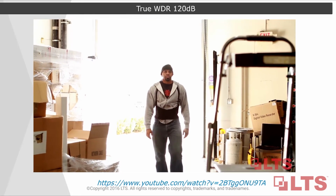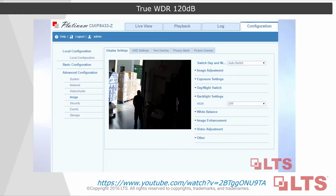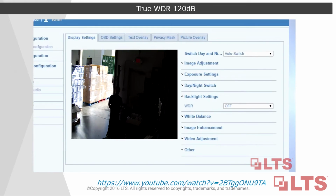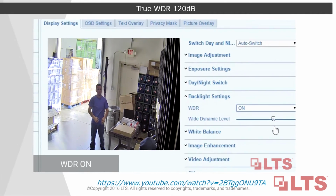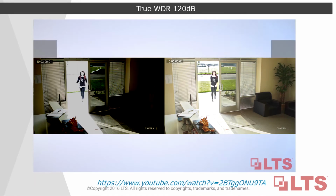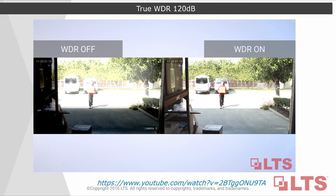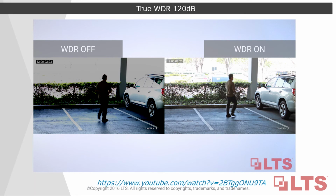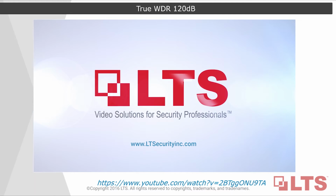Here is a short video for the true WDR. WDR, or Wide Dynamic Range technology, helps solve installations with contrastingly lit areas. After logging into your UI, under Configuration, you will see backlight settings. With WDR turned off, dark areas are harder to see. When turned on, notice how the camera adjusts itself to expose correctly, giving you the ability to see everything clearly. Cameras are commonly installed in contrasting lit premises, like business lobbies, warehouse docks, parking structures, and more. Experience the WDR difference with LTS surveillance cameras. For more information, call your sales representative today. LTS brings you video solutions for security professionals.